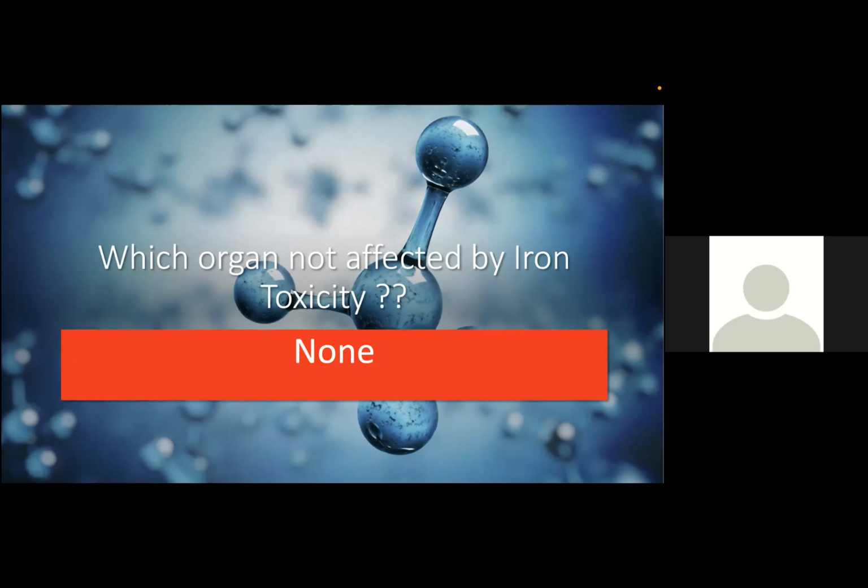No single organ will be safe from iron. Iron will attack every organ in the body: retina, pancreas, brain, bone, lung, cardiac, everything. Iron will participate in everything.